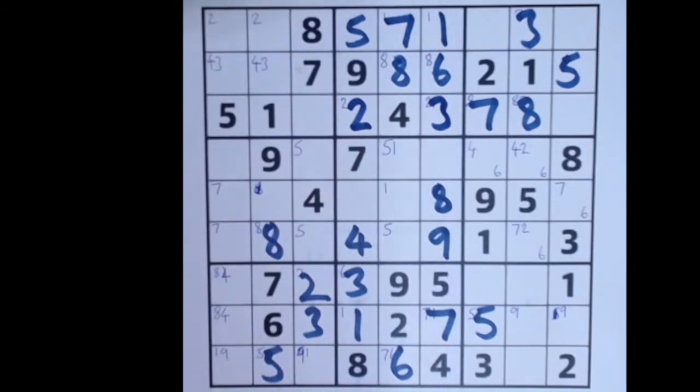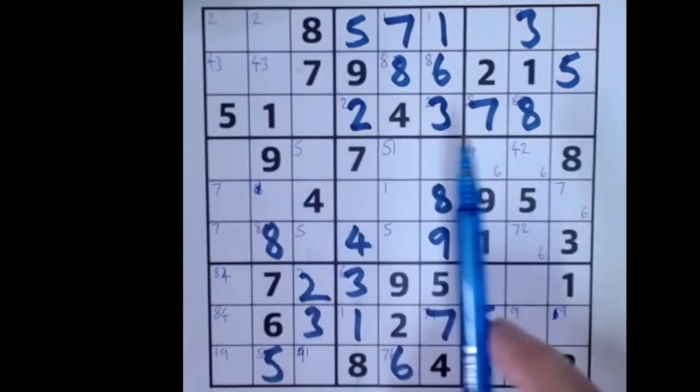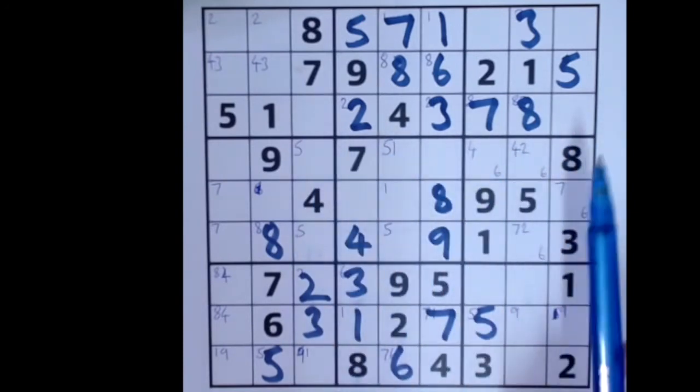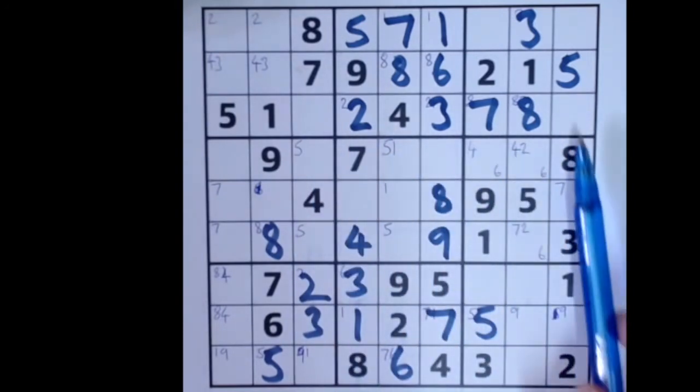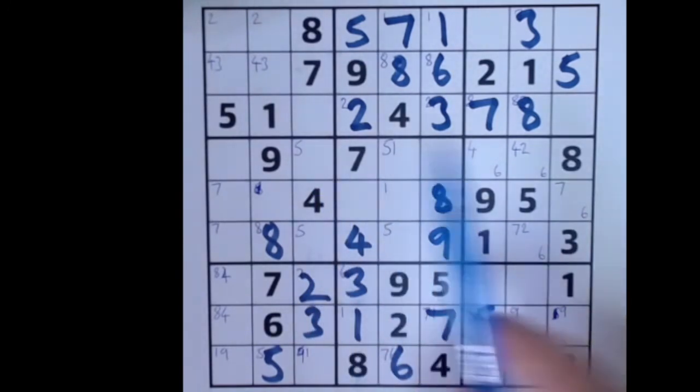Okie dokie. There are 2 numbers missing here. Let's see what they are. 1, 2, 3, 4, 5. 6 is missing and 9 is missing. 6 and 9. Are there any 6s and 9s intersecting there which tell us? No, not at this stage. We know it's a 6 or a 9.